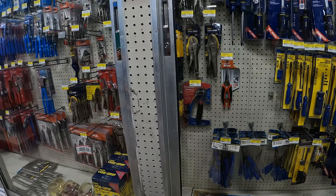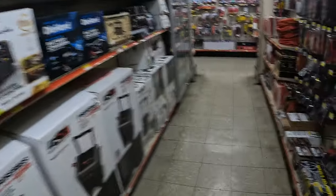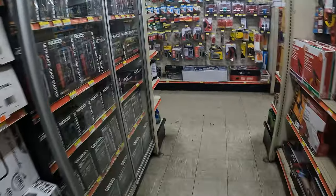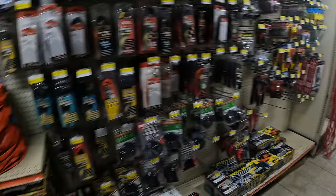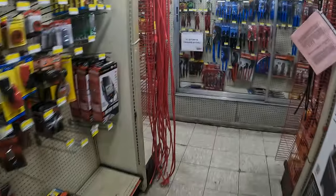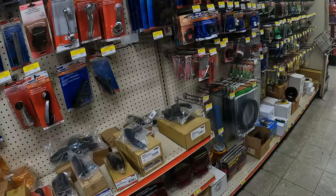So, back to the tool part, some screwdrivers here. You have a vice grip, pliers. As you can see, there's some charging devices, charging batteries, and so on. Some huge spanners there. I am sure those are for trucks. There are no nuts and bolts inside of a car that big.